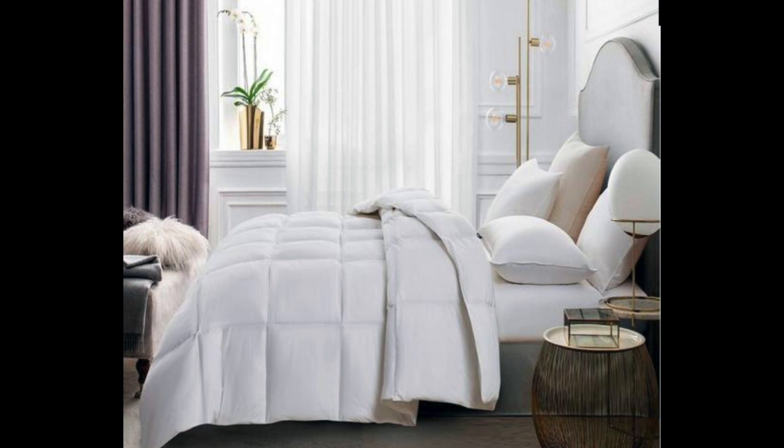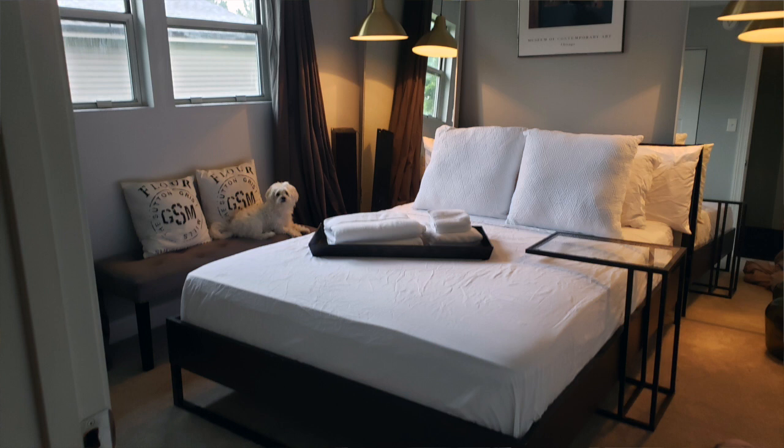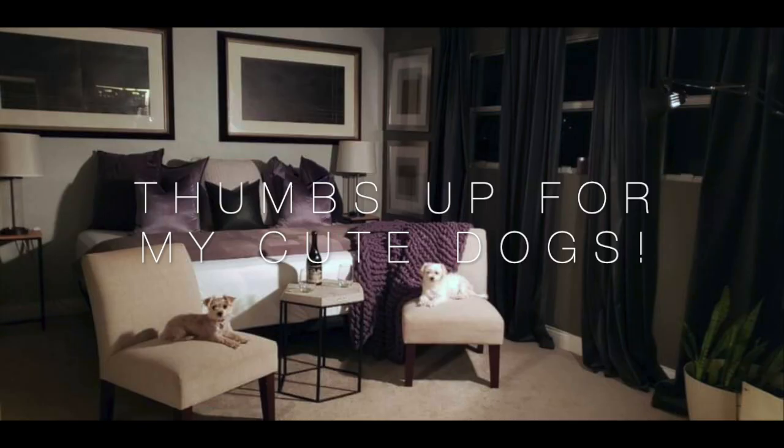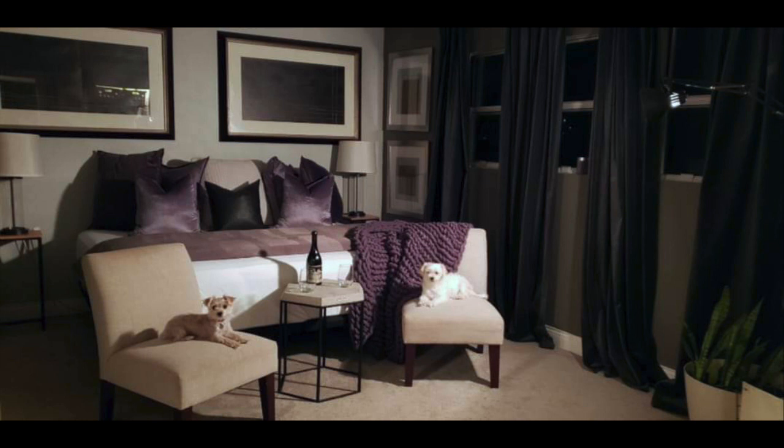I feel like you can't go wrong with white linen. I feel like white linen just gives you that hotel vibe, and it's just nothing compared to a clean, fresh white linen bedside. Love a lot of pillows, and I love getting my pillows from Home Goods. I think Home Goods is my favorite. Marshalls, Target, TJ Maxx, Walmart sometimes.